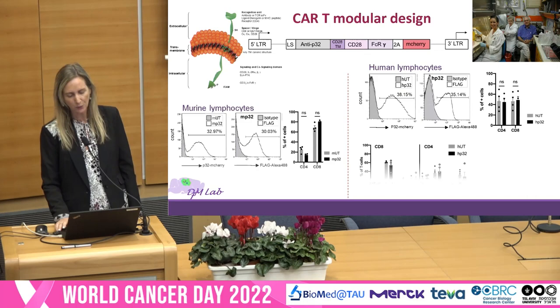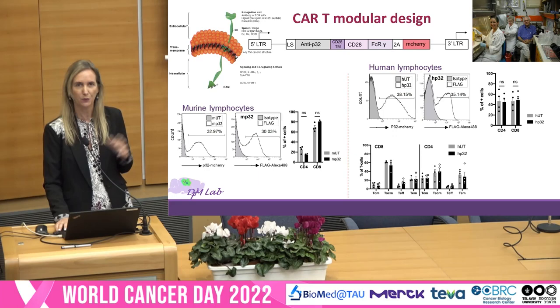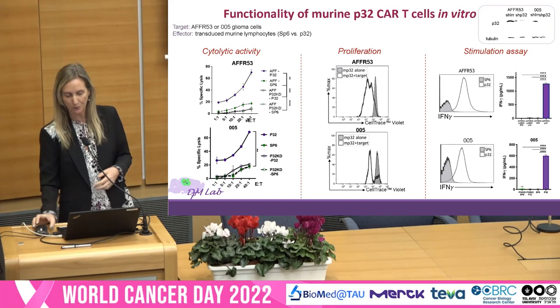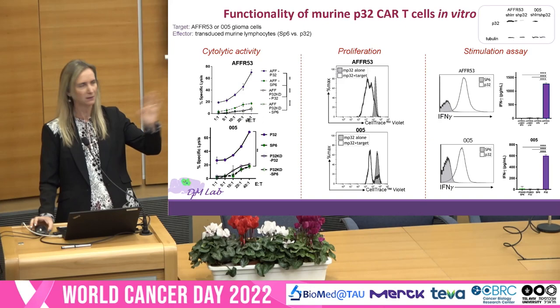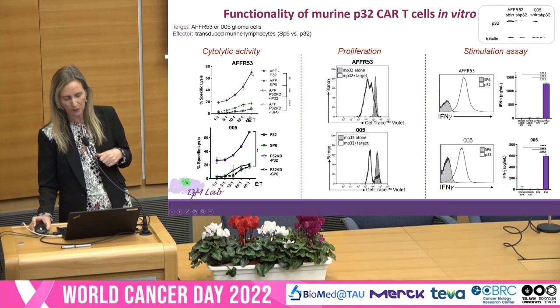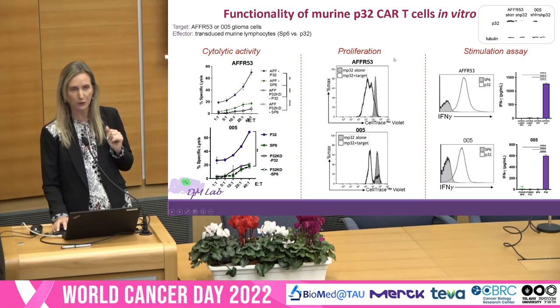So we transduced murine and human lymphocytes. We had an average efficiency of transduction, because we use retroviruses, of 40% on average. And here we have the murine system. We first check the functionality of these CAR T cells in vitro. And for that, we have many controls. We have an irrelevant CAR T, which targets a completely different molecule not related to P32. We also knocked down the expression of P32 in these cell lines. And as you can see, these CAR T are very specific only to the cells that are expressing P32, where the irrelevant CAR T don't even recognize them. So this is very important, with cytotoxic effect, proliferation, and interferon gamma for stimulation.